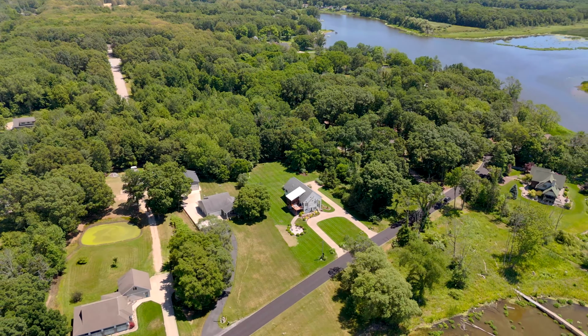This amazing home has over 3,500 square feet, 5 bedrooms, 3 baths, has been completely renovated on the interior and the exterior, featuring this beautiful white kitchen with granite countertops, overlooking into the dining area and out into the screened-in porch, as well as this open great room with soaring ceilings overlooking the Grand River.